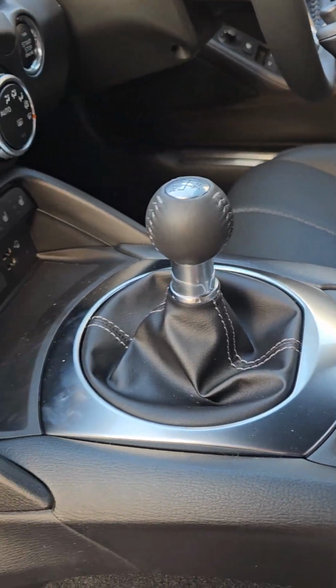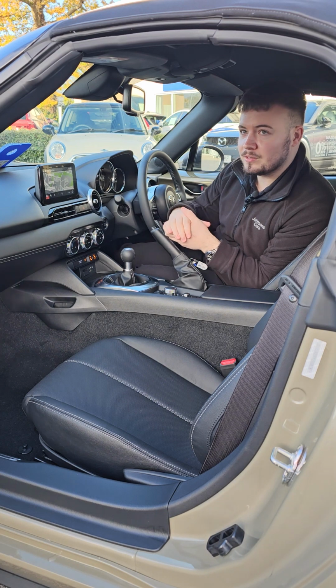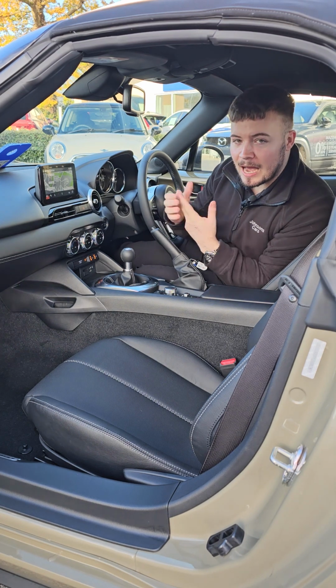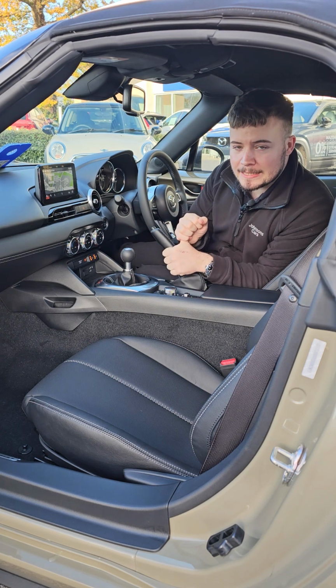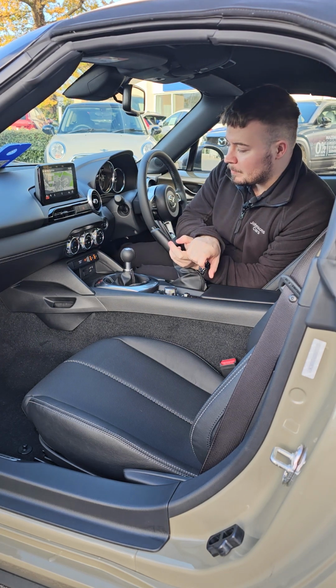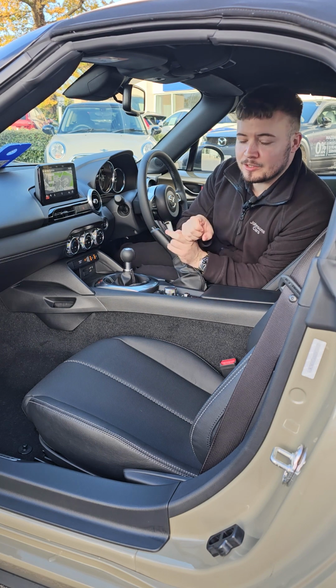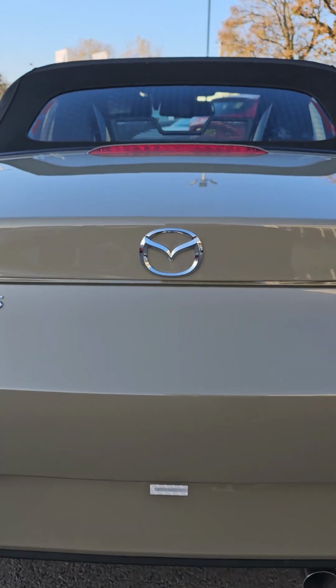But as you can see, the car has got a lot of spec in here for such a small car, with what most people want being sat-nav, heated seats, Apple CarPlay. For me, they're the most important things. I need heated seats being in the UK, and I must have Apple CarPlay, but also leather. Leather's extremely soft and comfortable, and it's also a little bit nice when them heated seats are on because it warms up a lot faster.